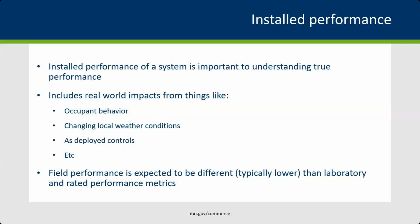Some of the factors that impact the performance are difficult to replicate in a lab, or things like occupant behavior. Trying to anticipate whether a homeowner might manually adjust their thermostat constantly, leave it alone, or do a mixture of the two. Weather conditions can be variable from year to year. Other impacts are limitations of the sensors that we deploy in homes. So the accuracy and sensitivity of our sensors may also vary from what we measure in the lab. So these are just a few things to keep in mind as we proceed through the presentation.